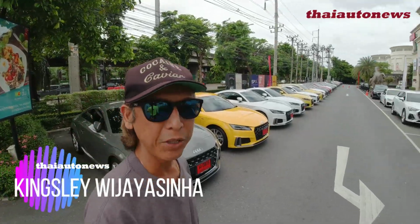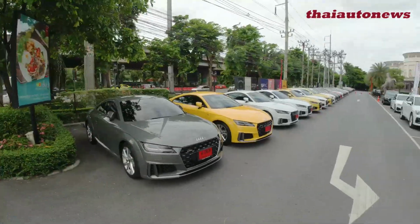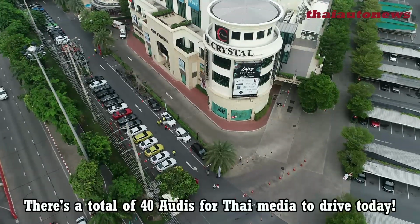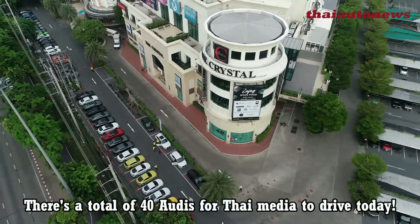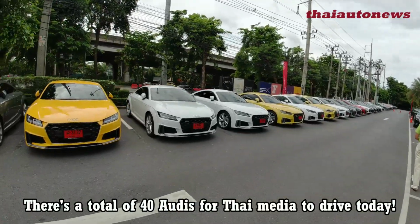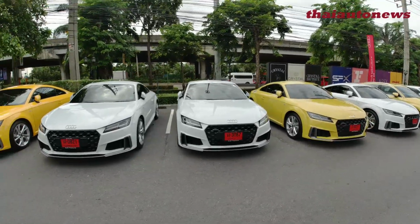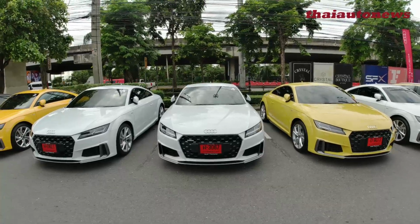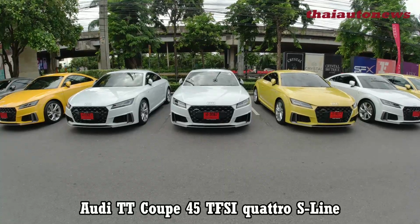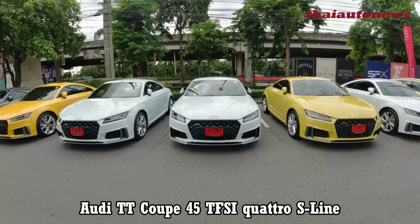Today I'm at the Audi Driving Experience in Bangkok and we have a total of 40 Audi cars today, mostly the Quattro and the RS versions also. I'm going to drive this one, the Audi TT, number 4 car, the 45 TFSI. Although it's not an RS model, it's all-wheel drive, and I think it's a very fun car to drive. So let's check it out today.